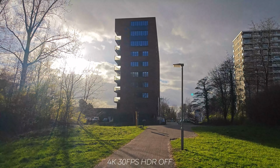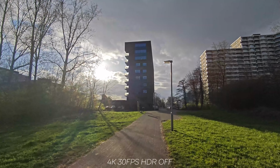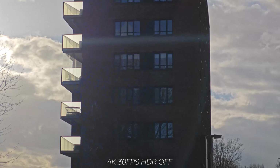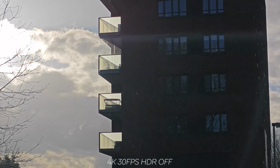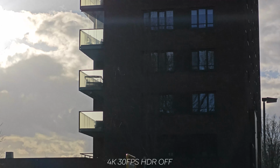HDR off, that also allows me to then use the ultra wide and of course zoom in as well. Let's see 3.2, see if there's a quality change. Kind of hard to say. Looks fine on the display.